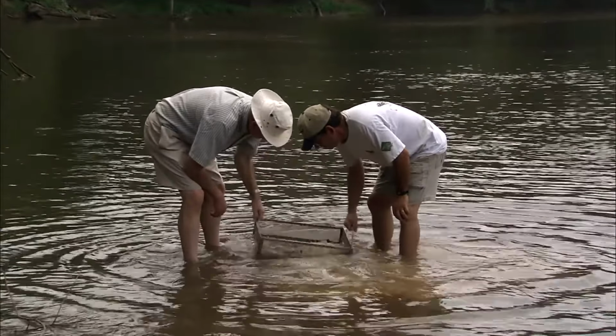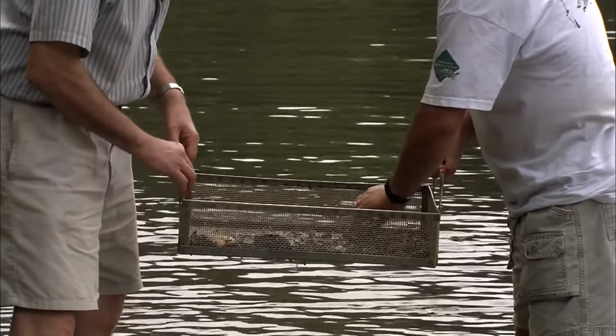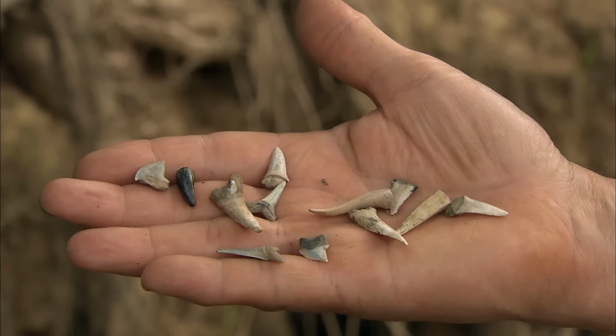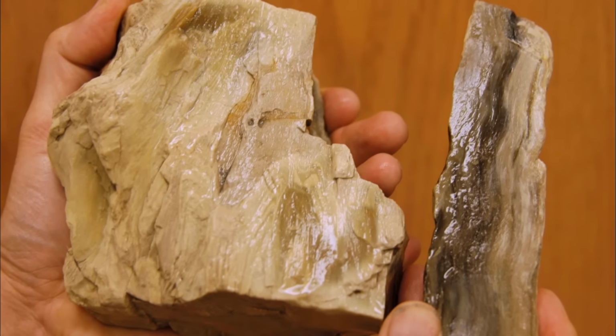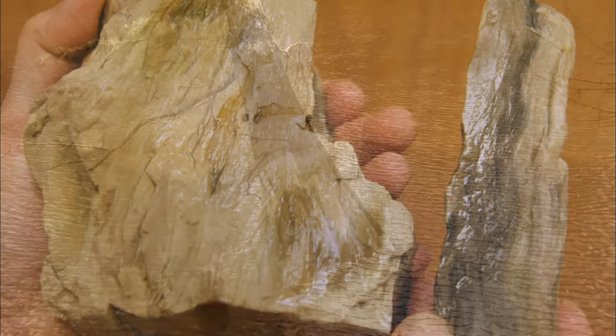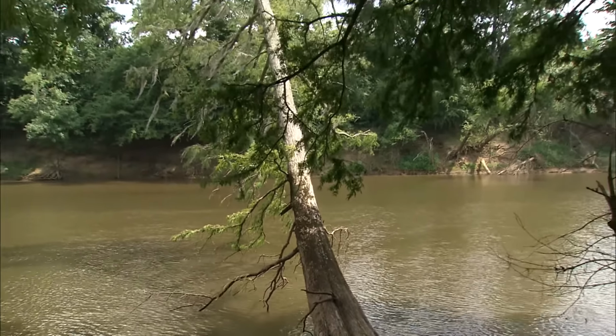When we screen in the Cretaceous period, we get the small remains of different little fossils, including small crocodile teeth and also numerous shark's teeth. Besides the numerous animal remains which we find at these sites, there are also the remains of plants. Most of these occur as pieces of fossilized wood, and most of these have been identified as bald cypress, which is still extremely common along these riverbanks.